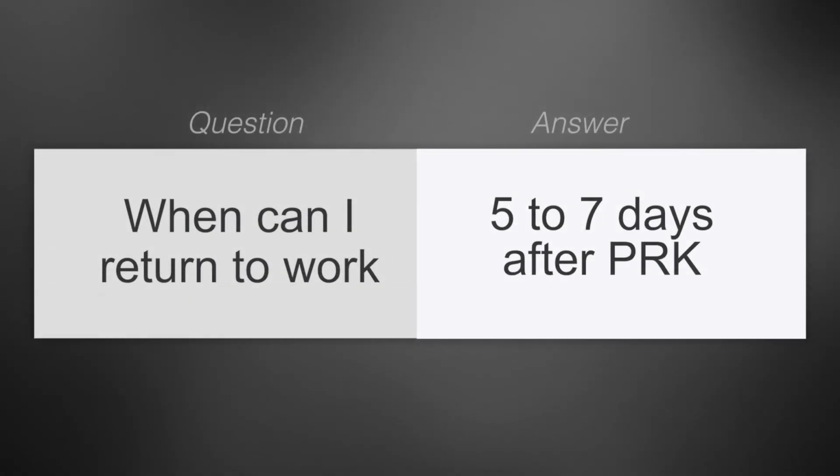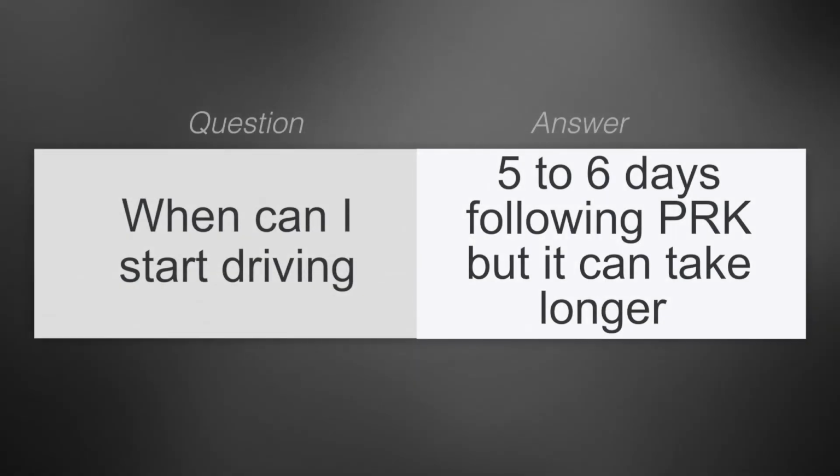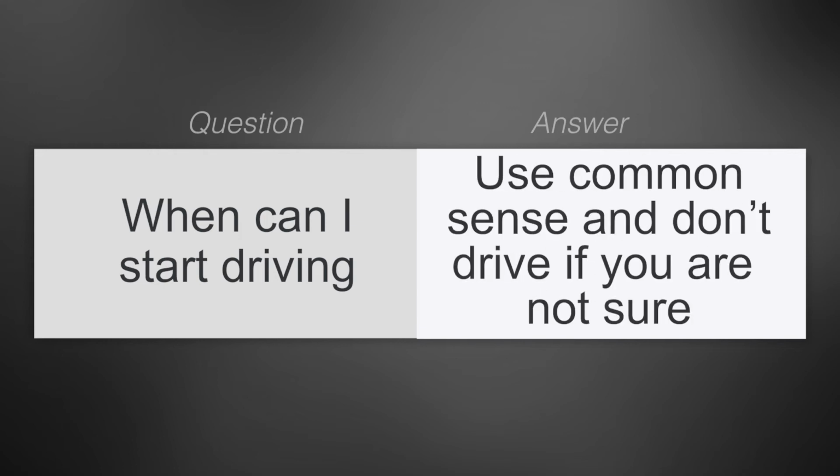When can I return to work? Most people go back to work 5 to 7 days after the PRK. When can I start driving? Most people are able to drive 5 to 6 days following PRK, but it can take longer. On the visit when we remove your contacts, we'll give you guidance on when you can start driving. Use common sense and don't drive at any time you feel your vision is not where it needs to be.